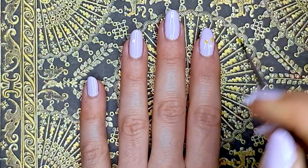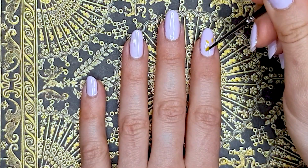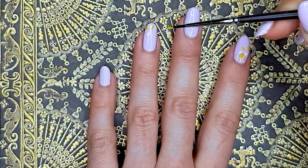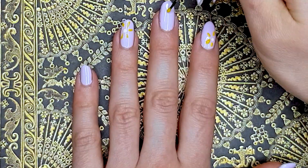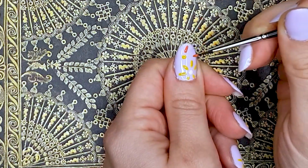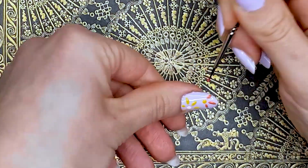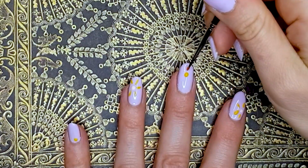I did find that this worked better if I made dollops with the colors rather than thinning out the paint. It just looked better once it was cured. I did do a couple of fingers where I didn't put the paint as thick and I just found that it went a little bit opaque. So you do need to dry it for a little bit longer. I did the full minute for each of these little sections where I put dollops, and those fingers turned out really, really well. Obviously you want to be drying in between each coat.